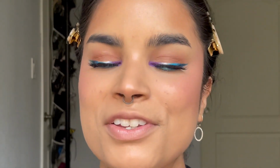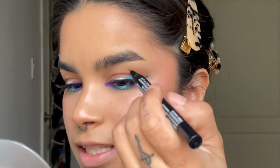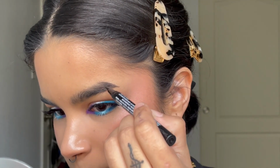You guys, I finally finished that Sephora retractable waterproof brow pencil. That was part of my project pan, so I can finally go back to using eyebrow pens. So I'm gonna take my NYX Lift Snatch, and I really only fill in some parts of my tail that have some gaps in it.